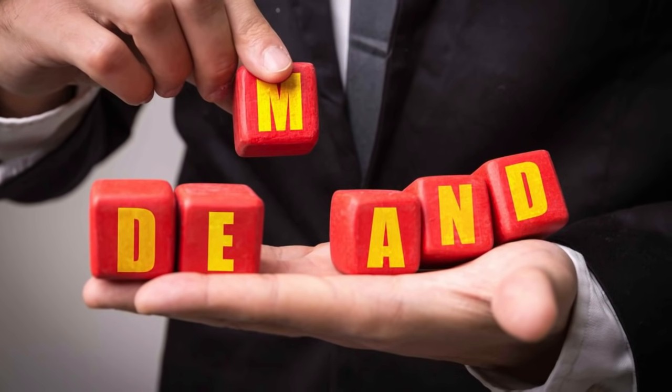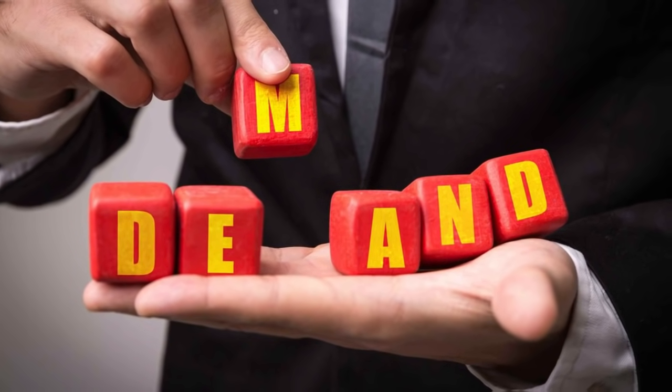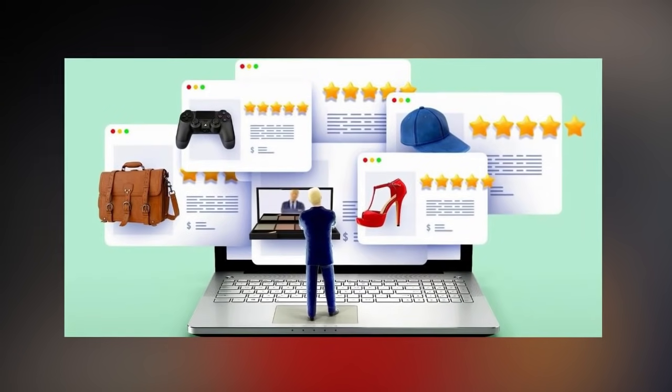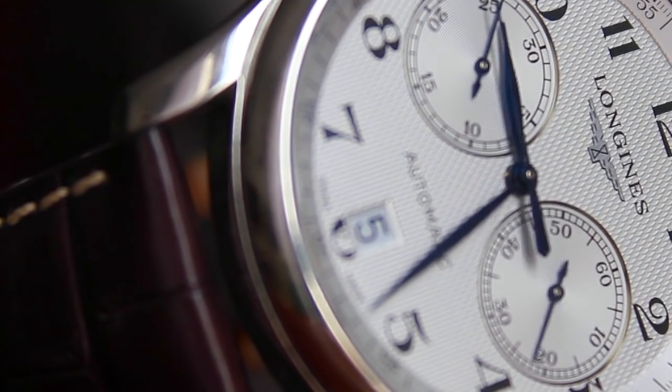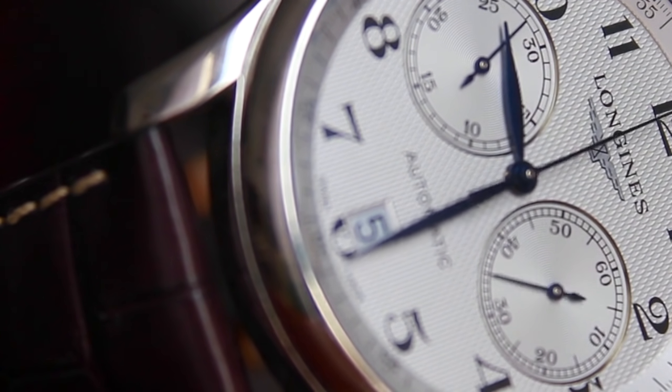How do you assess the demand of a product? The simple answer is by looking at its BSR, the bestseller rank. Each product on Amazon has a BSR, and I just mentioned how to find it. You just scroll down to the section called Product Information on the product listing. The BSR updates on an hourly basis, so it's pretty reliable.